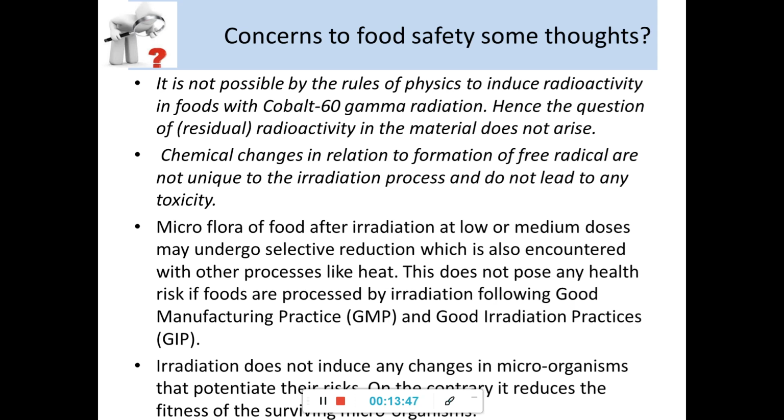Moreover, the microflora of food after irradiation at low or medium doses may undergo selective reduction, which is also encountered with other processes like heat. And this does not pose any health risk if foods are processed by irradiation following good manufacturing practice and global irradiation practices. And irradiation does not induce any changes in microbes that potentiate their risk. On the contrary, it reduces the fitness for survival of these microbes.